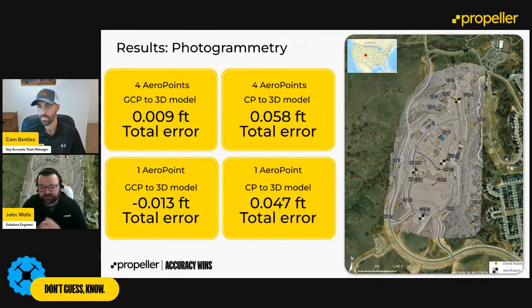With photogrammetry, we did two processes. One, we flew it with 4 AeroPoints and then our checkpoints. And then I reprocessed it again with 1 AeroPoint, because we've consistently said that 1 AeroPoint is good up to 100 acres.